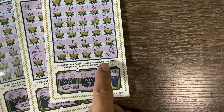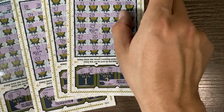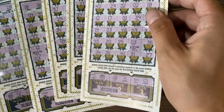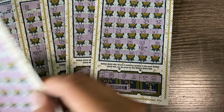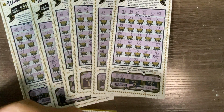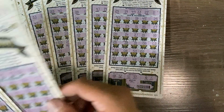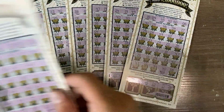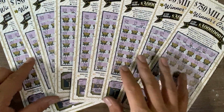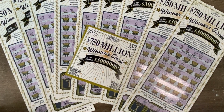Then we had ticket number nine for that monster win on that 10X for $300. Then we had ticket number 12 for a $50 win. Then we have ticket 16 for a $30 win. Ticket 17 for a $50 win. Then we had ticket 23 for a $50 win. Ticket 24 for a $100 win. And ticket 25 for a $30 win. Totaling $690 back on this $750 million winner circle.